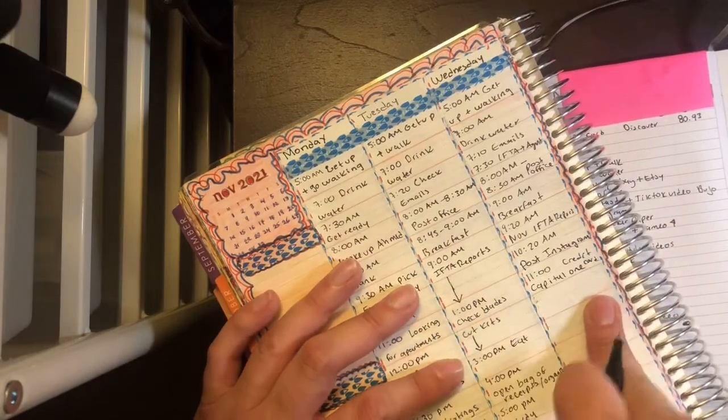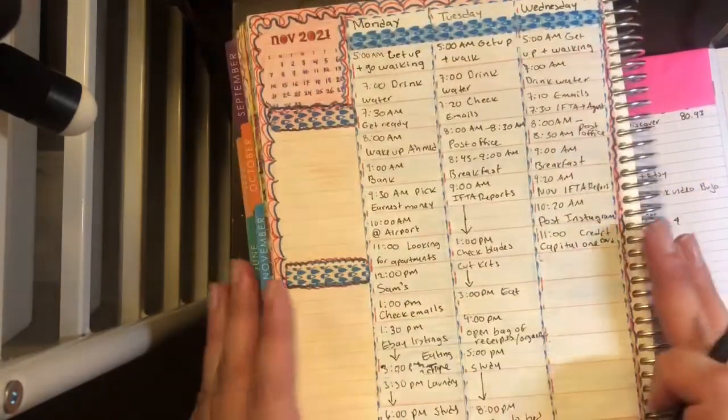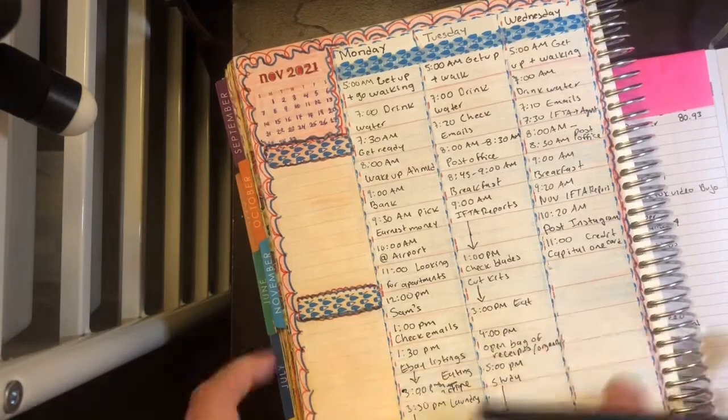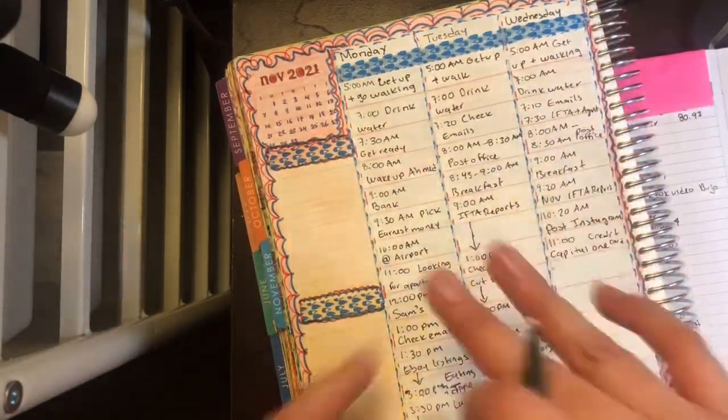Again, I'm hating this layout. Look how it runs out of space. If anyone out there is looking for a new planner, do not use the hourly layout if you have a busy life like me, because you don't have enough space to write down everything.